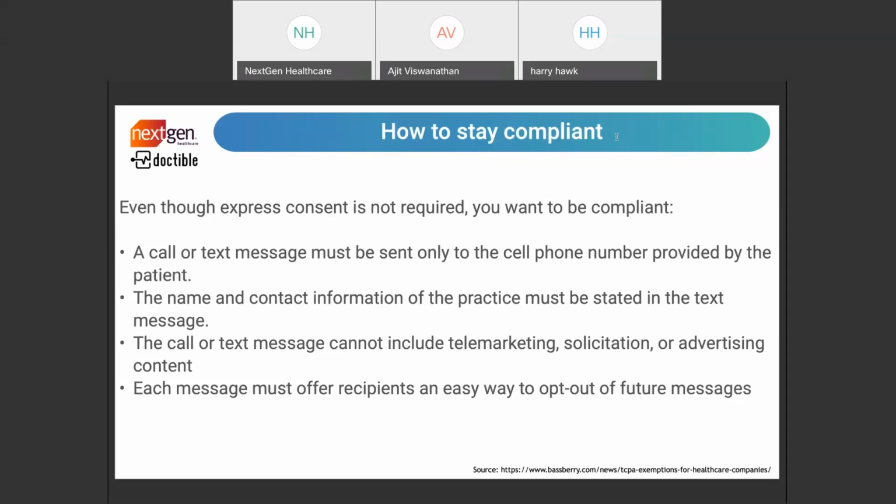The name and the contact information of the practice must be stated in the text message. You have to identify the source to the patient on who's sending this message, right? So you want to list out your practice name and your phone number. The text message cannot include telemarketing or solicitation or advertising. This is critical, right? As much as the phone number is available to you and you can text them, anything that is considered marketing is not allowed by the regulations. So if you're saying, look, if you come in, there's a free XYZ gift that we can provide to you, all of those things can get you in trouble. So you want to keep it strictly toward pure consumption of healthcare as opposed to anything related to marketing via text message.